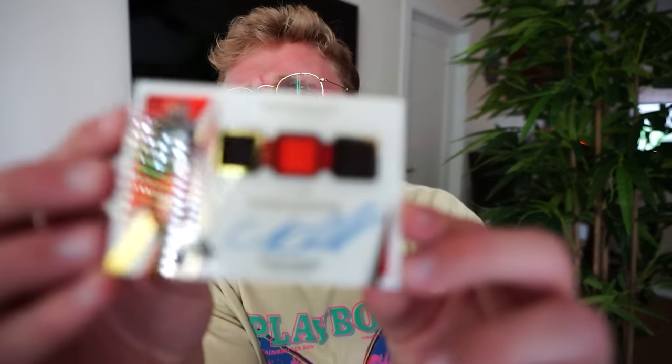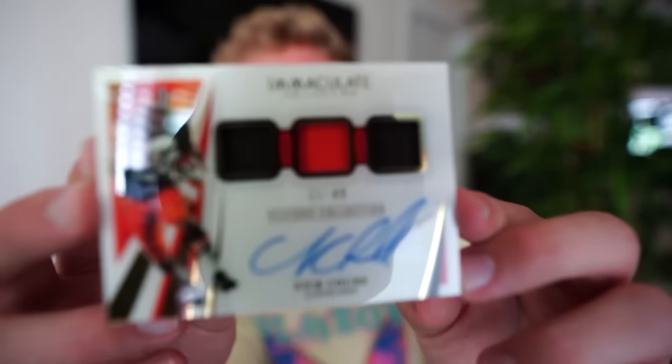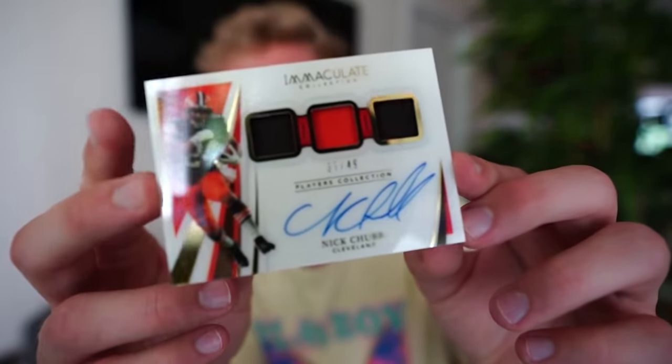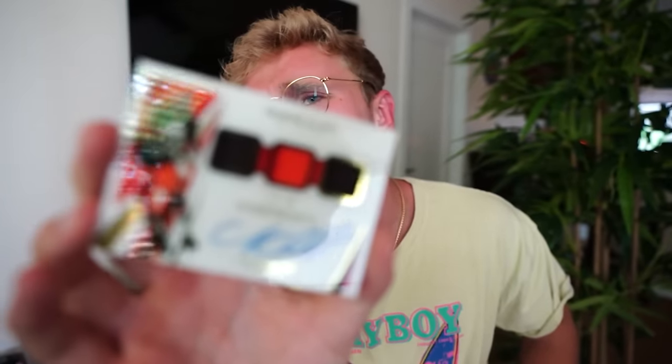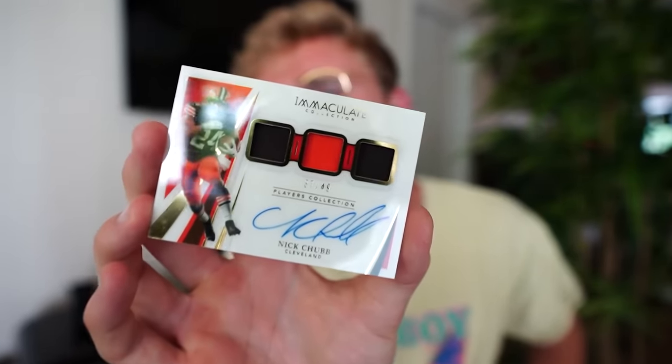Card number 4, I'm not gonna look at it till you boys see it. Looks like it's a Browns player. And it looks like there's a lot on that. What am I looking at? Players Collection, Nick Chubb, 37 of 49. Signature on the card, 3 different pieces of the uni. I'm fairly certain this box is cracked. Like, the one I'm opening right now is absolutely cracked. There should be 2 cards left.